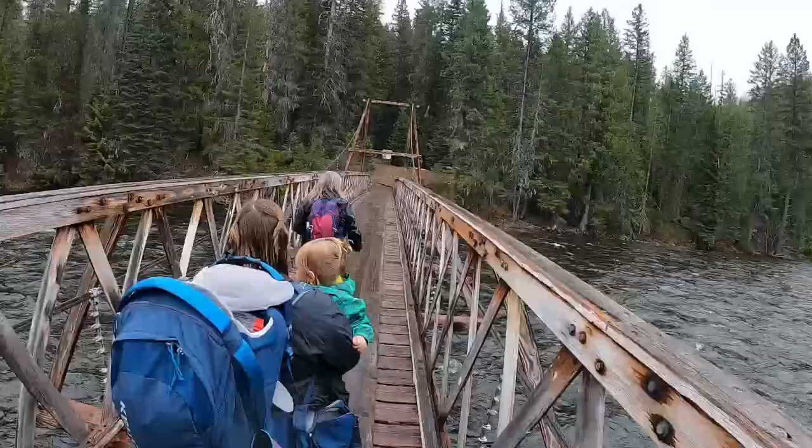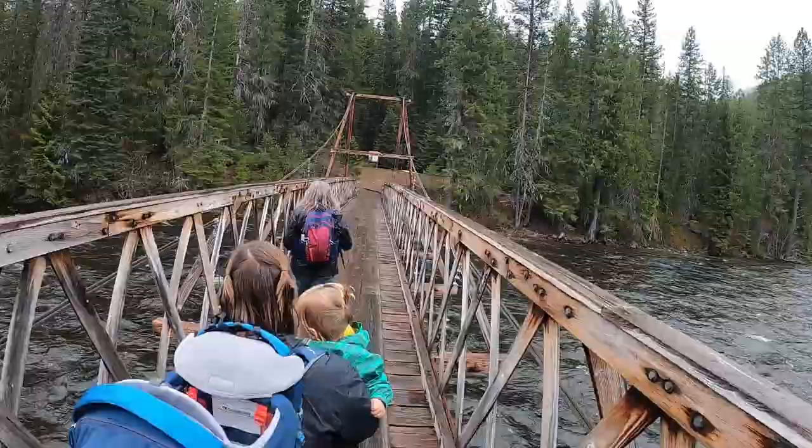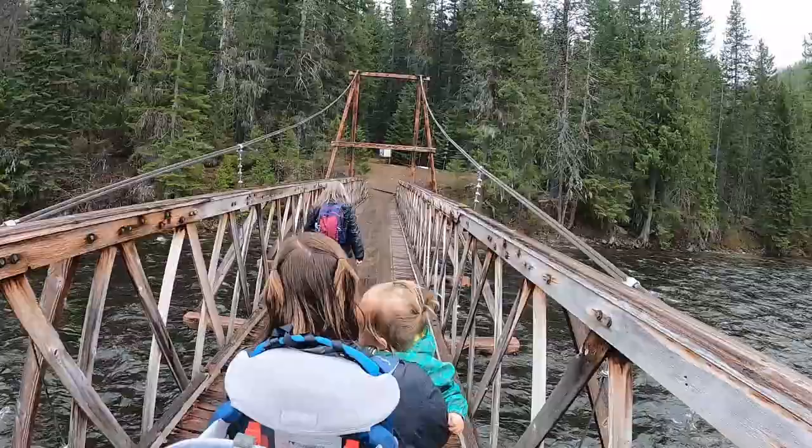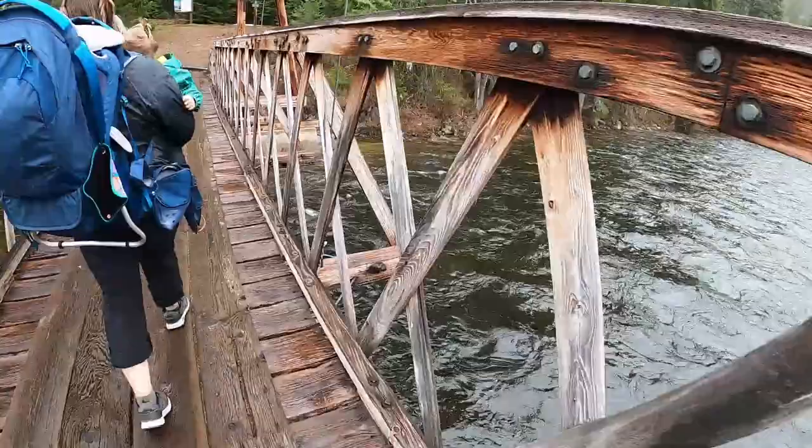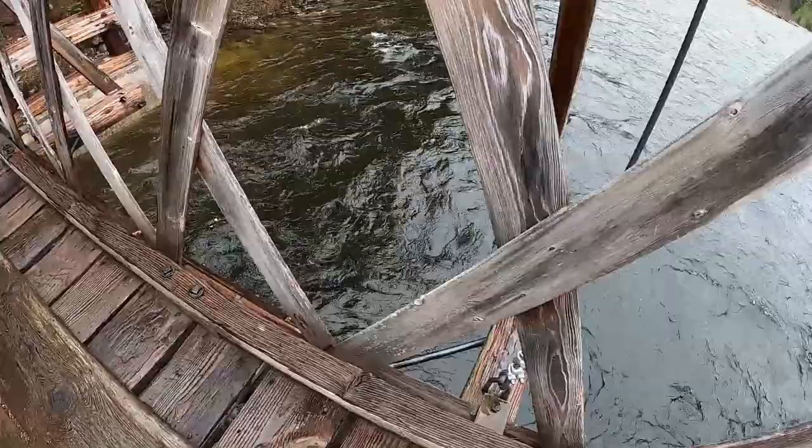We're starting our adventure to the hot springs. That thing was actually falling down. This bridge is definitely not a child-friendly bridge, so we're gonna pack the little ones across. It's pretty much one slip out there and down the river you go.